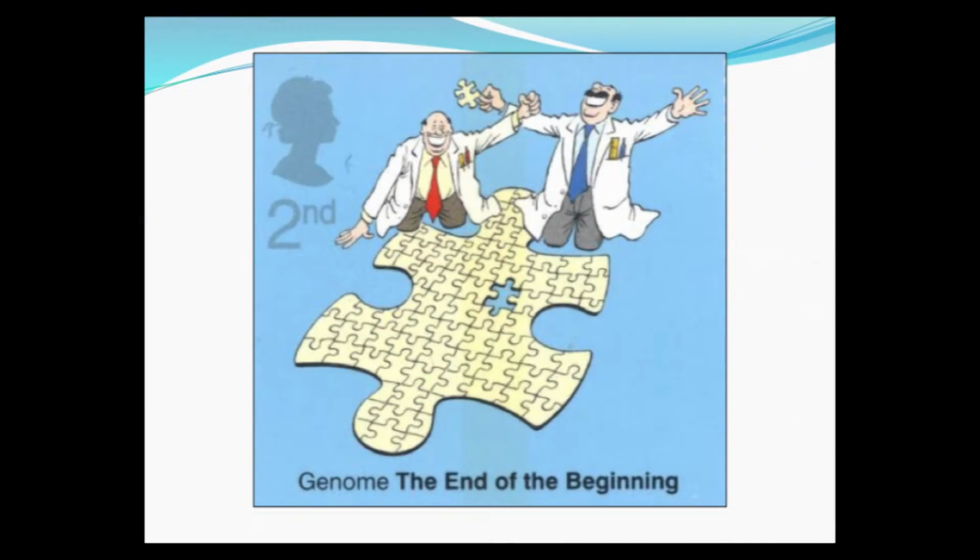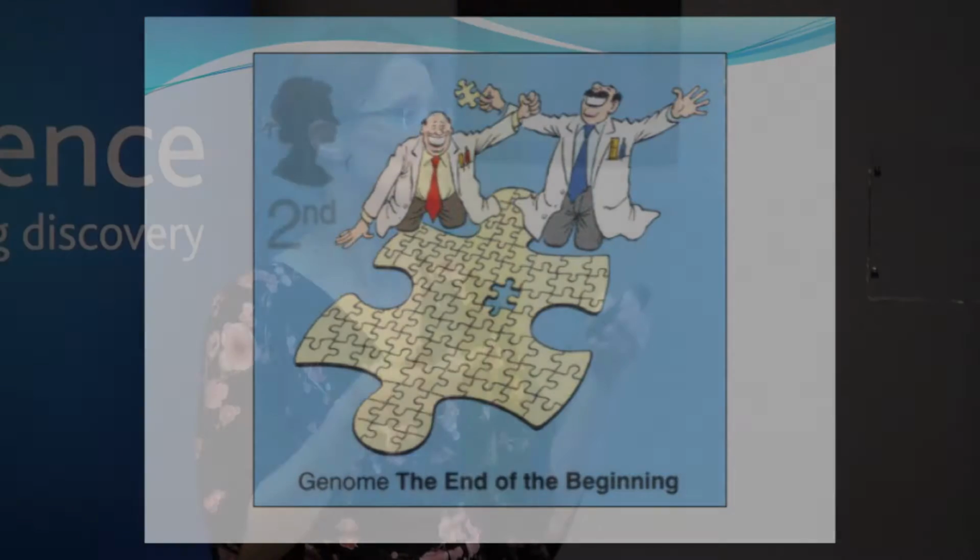And I think this cartoon really captures my view of what it means to just generate the barcode data. So this is an interesting stamp that was used in the UK, and it was published to celebrate the Human Genome Project. And so as you can see, as they're celebrating the completion of the Human Genome Project, all the little pieces of the puzzle are just making one bigger piece, that it's opening new questions, new research avenues, new directions in science. And I think it's the same way with this DNA barcode data.